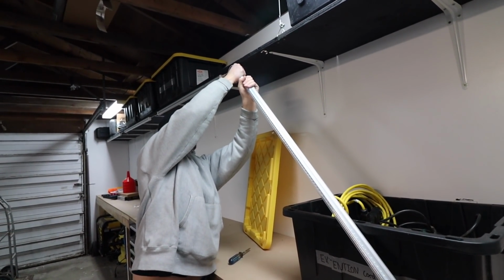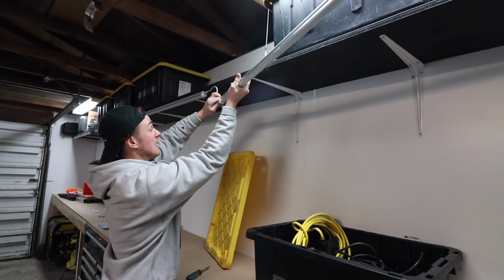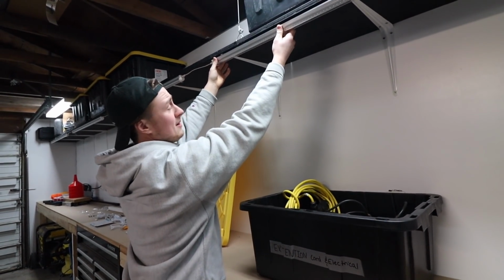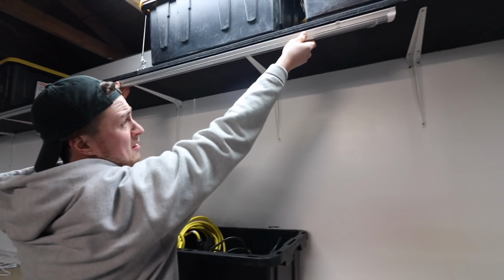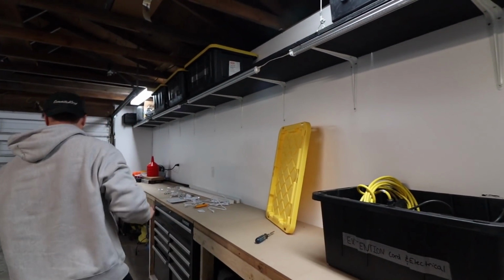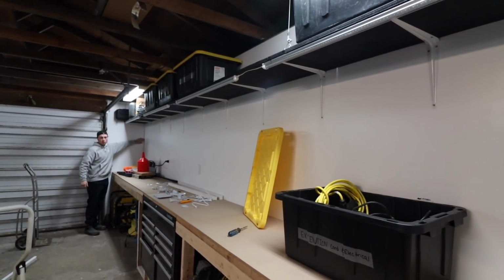Kinda gotta wiggle it in. But the good thing about that is I think it might be hard to come out. So, think positives, people, think positives. Just like that. Moment of truth, you ready? 3, 2, 1.